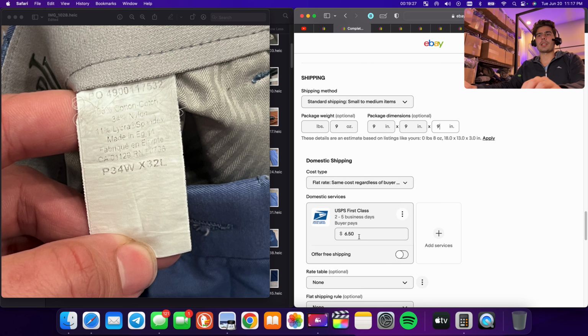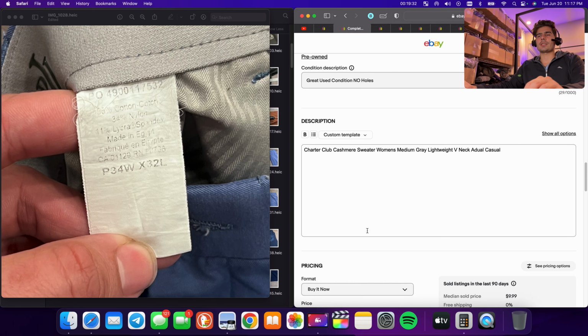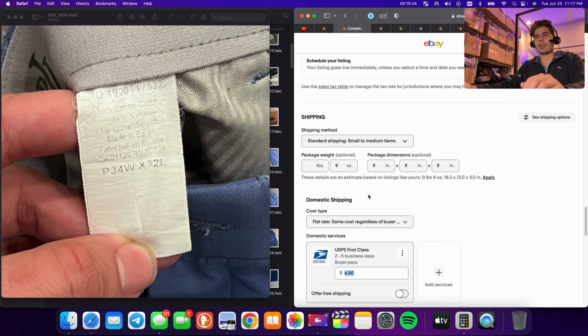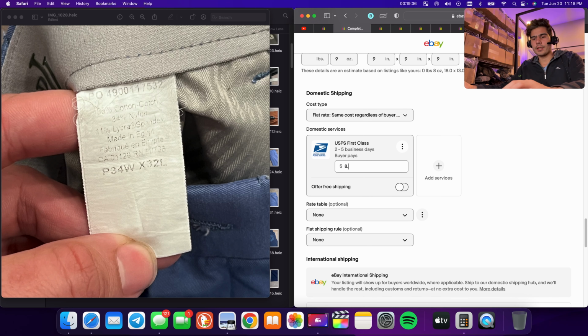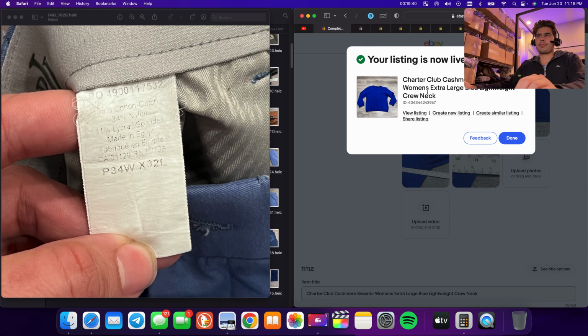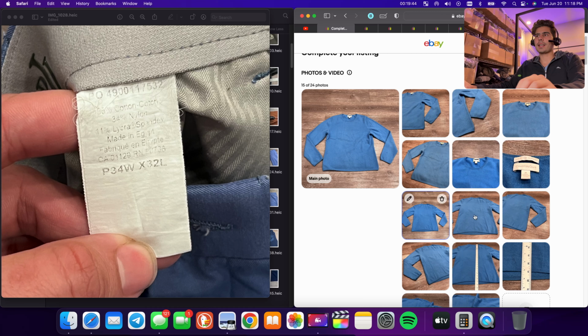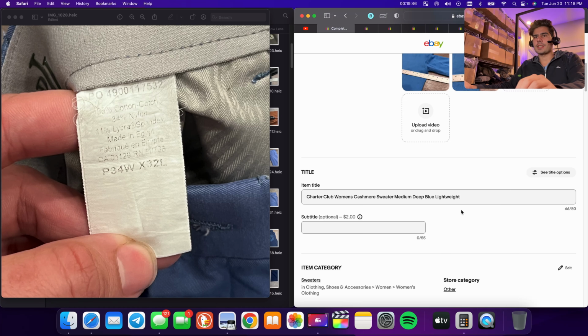I just picked up really good stuff today. If it had flaws, I would make it way more detailed. But when it's perfect, you don't really have to go in depth with it. A lot of cashmere today, guys, which is easy for me.